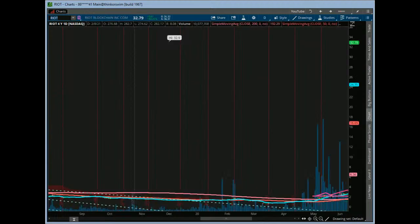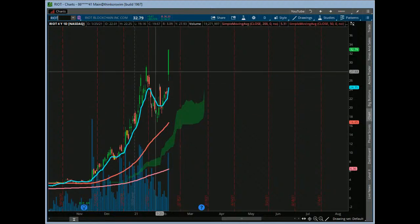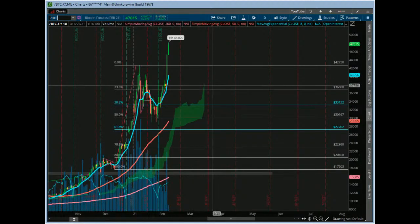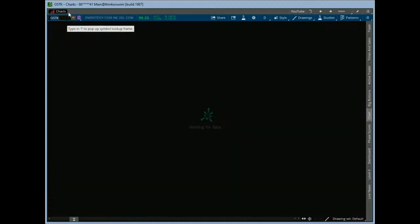Riot, again, guys, all these Bitcoin names are just crushing it here today because Bitcoin itself is just rocking, right? But you got a nice gap up over that geometric line here today. And if you just take a look at Bitcoin right here, whoa, Bitcoin all-time highs. That's epic. So cool stuff there. Again, we're seeing a lot of those names moving along with the Bitcoin.